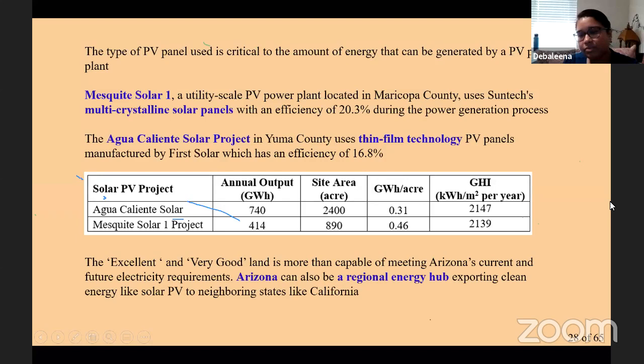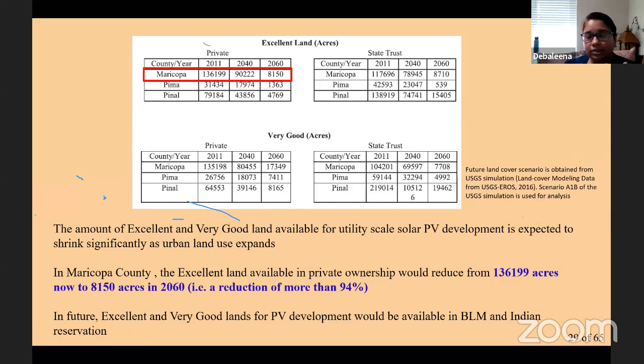Since this entire research was based on a spatial planning problem, we know that we need a lot of land to develop solar energy, at least at the utility scale. But what about the future? There is going to be rapid urban growth, and Arizona is one of the leading states for it, because the important cities there are rapidly growing. As you can see here, I take two examples: excellent land and very good land. These are the two categories of land where PV can be developed.